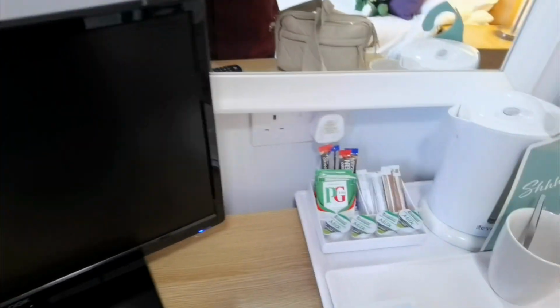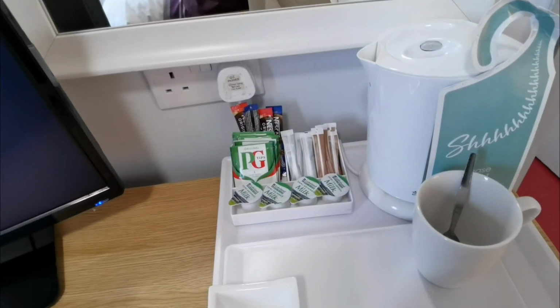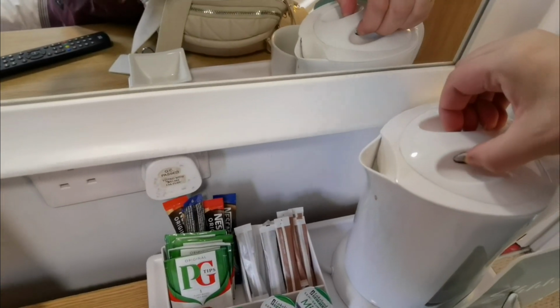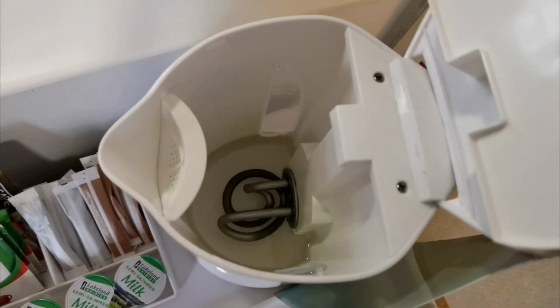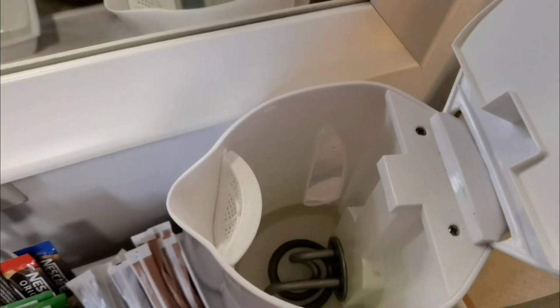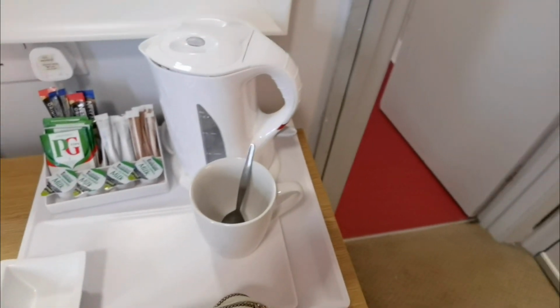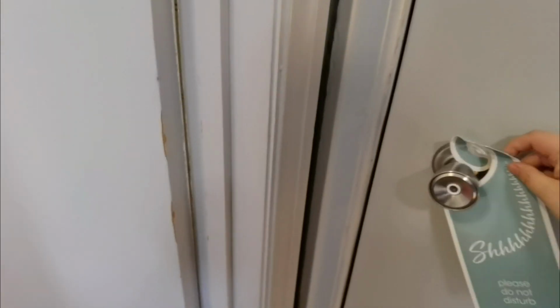And you got your tea, coffee, milk, kettle. Let's have a look at the kettle, shall we? Water in it, but it looks clean. Right, cup, do not disturb sign, put that on there.